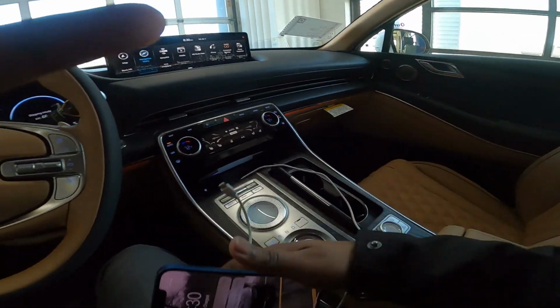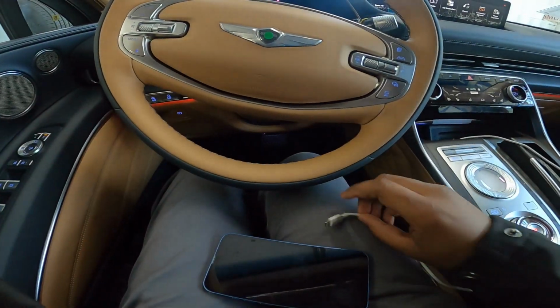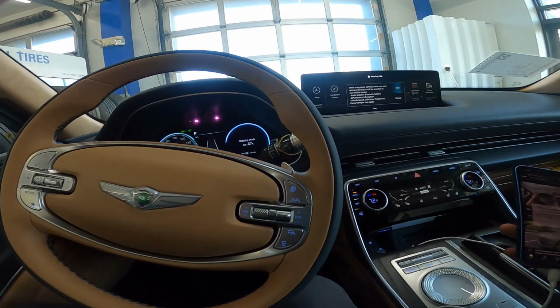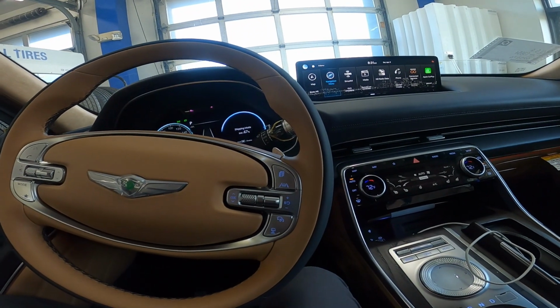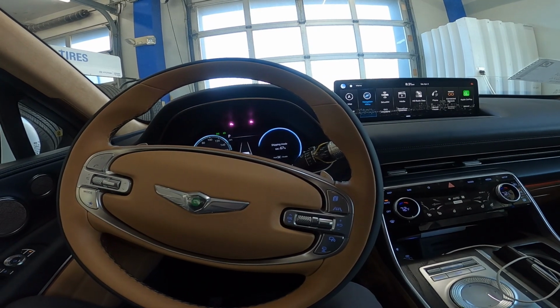And let's try out the audio system. This does have the Lexicon surround sound speaker system. We'll go ahead and throw that in. And we'll go ahead and connect the Apple CarPlay. You'll just allow. Do a quick audio test to see how good the system is.